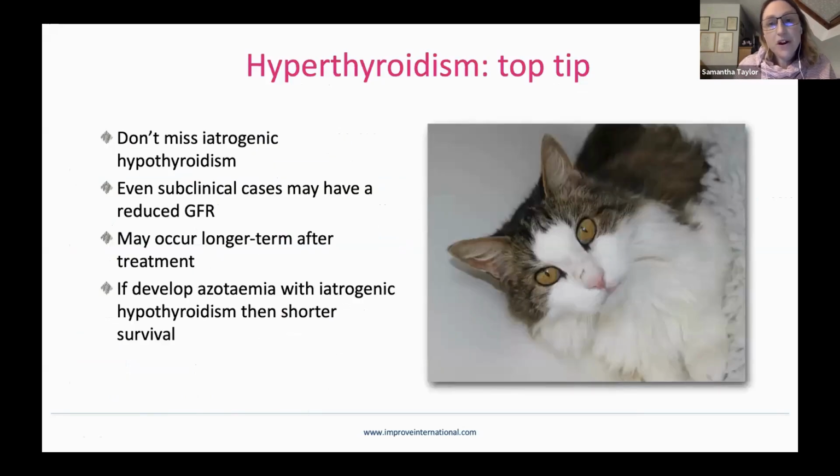So my top tips for hypothyroidism really are to not miss these iatrogenic hypothyroid cats, because even the subclinical cases might have a low GFR. There was a study from Bristol not long ago where they actually measured GFR, and they found that these subclinical cats had a reduced GFR without being azotemic. So that was interesting because, again, we're probably underestimating the impact of that in subclinical cases, a normal T4 but a high TSH. In that study, they also showed that even between 6 and 12 months, some cats were developing iatrogenic hypothyroidism.